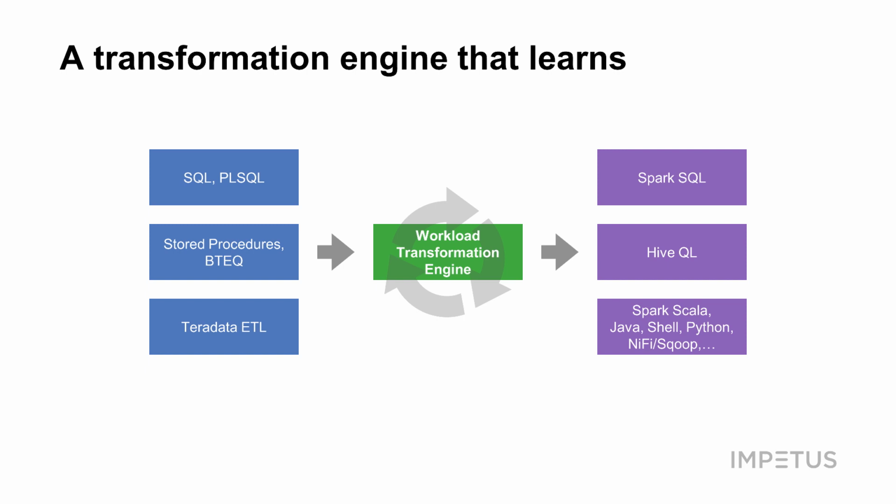At the core of Impetus's solution and our approach is a transformation engine. This is something, again, that we've been building out and tuning with customers over the past 5 years. It has the ability to take your legacy code and understand the syntax of that code and produce the corresponding output on the right-hand side of the screen. So it's taking SQL jobs, turning them into Spark jobs or Hive jobs or PL SQL to Spark, whatever it might be. But the idea here is it's not just a one-to-one translation, if you will.